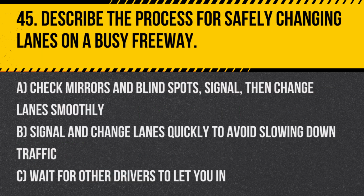Question 45. Describe the process for safely changing lanes on a busy freeway. A. Check mirrors and blind spots. Signal, then change lanes smoothly. B. Signal and change lanes quickly to avoid slowing down traffic. C. Wait for other drivers to let you in. Answer. A. Check mirrors and blind spots. Signal, then change lanes smoothly. This is the correct method to ensure safety and inform other drivers.